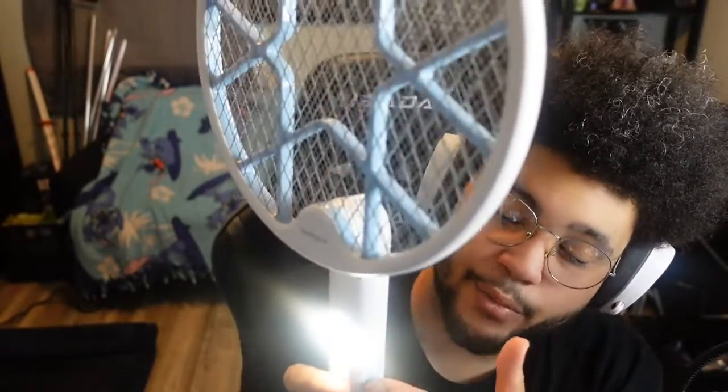Then the next setting up is the light, which you've got to be careful because you have to make sure you click it the number according to the space. So I've clicked it 3 times now, so it's on the light feature. And the light feature is still manual. So you still have to press the button on the back to make sure you get that electric fly swatting action. But you have a cool little light.